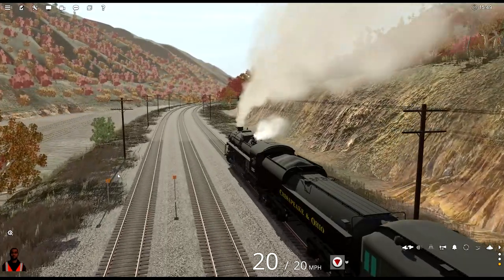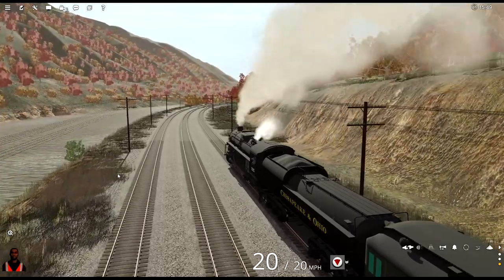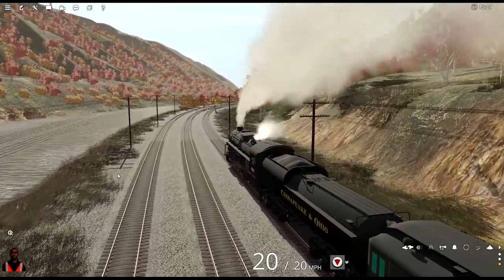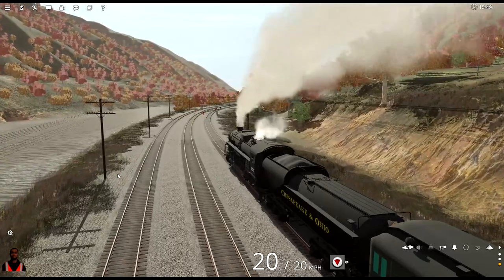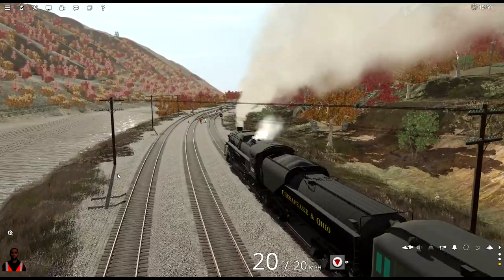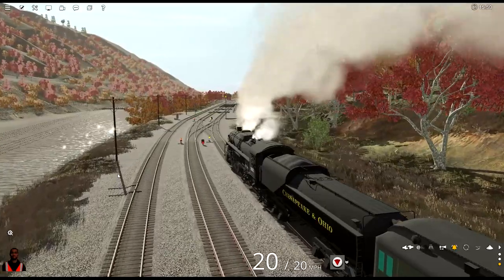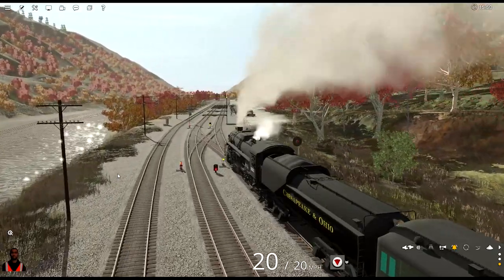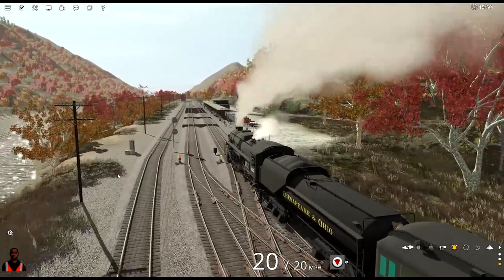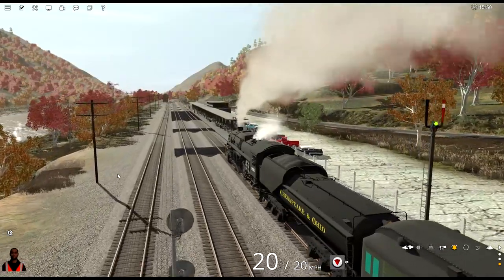There's a lot of crackle and popping going on right now with the sound. Oh, he's slowing down now. 20 miles an hour. Yeah, I think the station's right around the corner here. Yep, there it is. This is a rather large station, too. Here he comes. Nice.